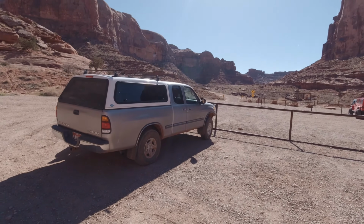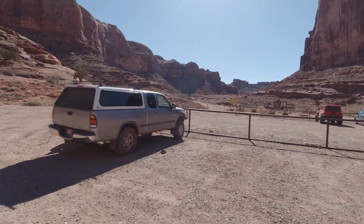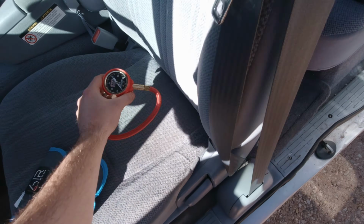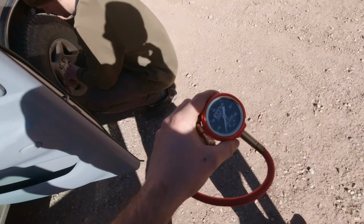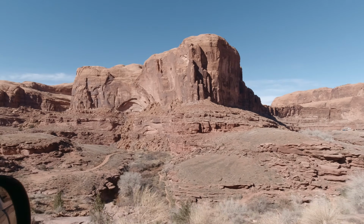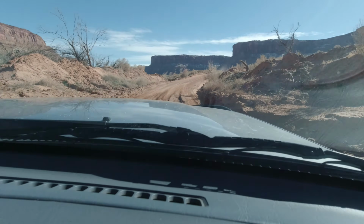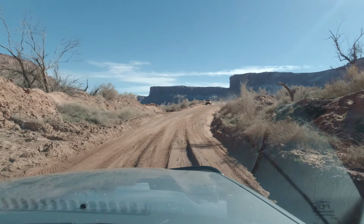After a great morning in Canyonlands, we make our way to Chicken Corners, one of Moab's most famous and scenic trails. I quickly teach myself to use my new ARB quick deflate in a trailhead parking lot, then we're on our way. Even before the trail really starts, the views out the window are magnificent.